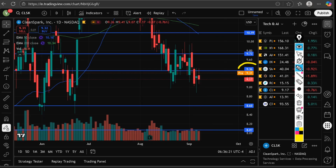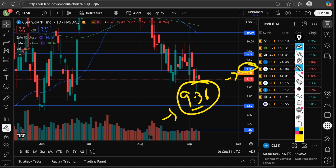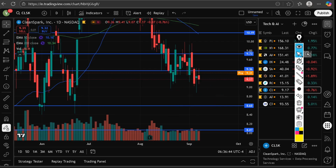But in case it manages to break above this price, since the pre-market price is already around the resistance, so if it opens around this level and manages to break above this 9.36, and with that we see a closing also above this level, remember this thing that closing is very important, because closing gives us an idea that the price is sustaining or not. So if it gives a closing above this price, 9.73 can be the next target. So this is my view on CleanSpark stock.